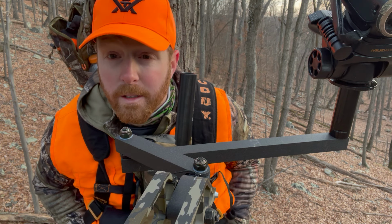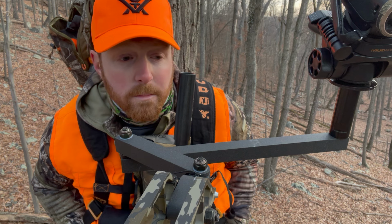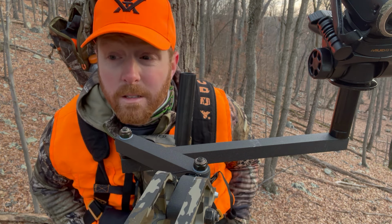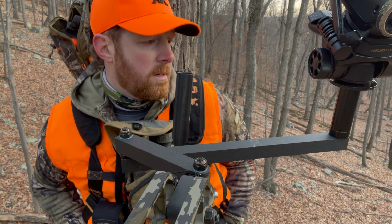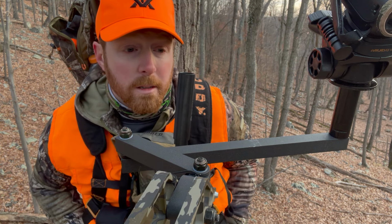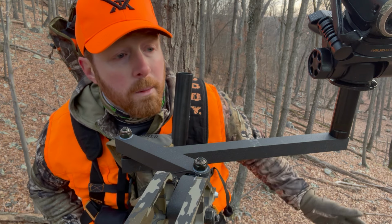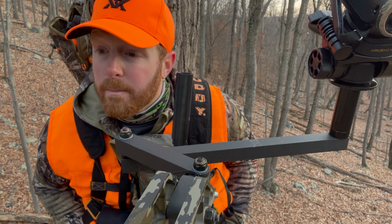We filmed him for a few minutes. He walked within bow range, checked a scrape, and kept going on. And then not long after that, we had a buck come from the bottom, pull up from the draw, and start working his way up to the scrape.